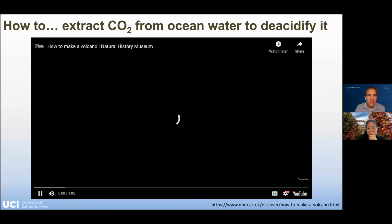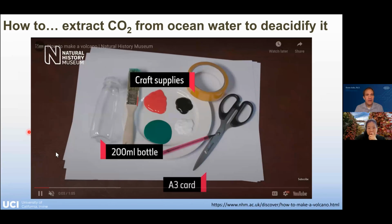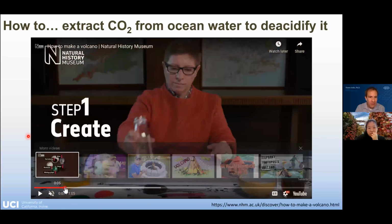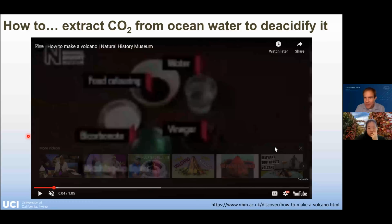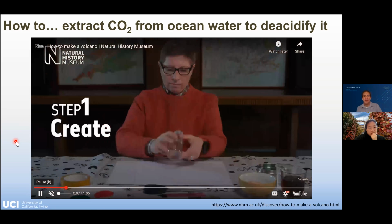Well, you've probably seen something like this before. This YouTube video here is a picture of a demonstration of how one can get CO2 out of water with bicarbonate using acid. Vinegar is the acid. Bicarbonate is shown here. I can't click this anymore, sorry. Just baking soda and vinegar, right? This is the reaction that we're looking to focus on for our scalable solution.